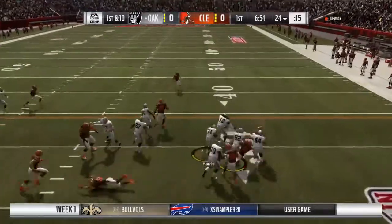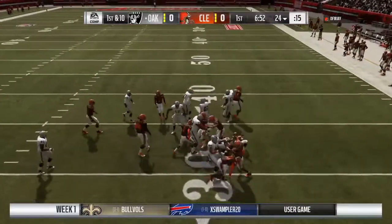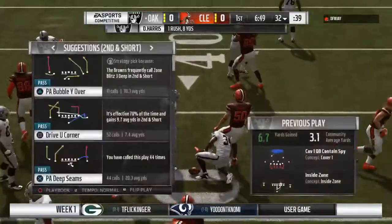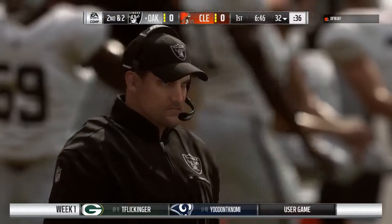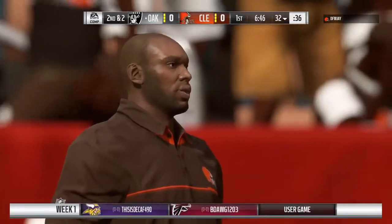And they'll run it here. And he'll work his way across the 30 to the 32. Just what you want on a first down run. Call it 8 yards, and it's 2nd and 2.